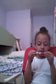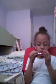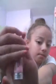So this color is Pink Rosa. A very pretty color. I'm not even going to have the name on it. This is a very pretty pinky color. I really can't describe it, but it's a very pretty light pink.